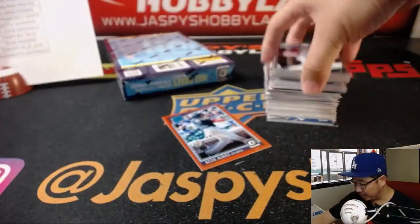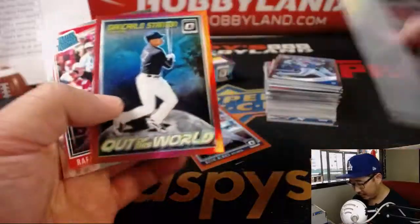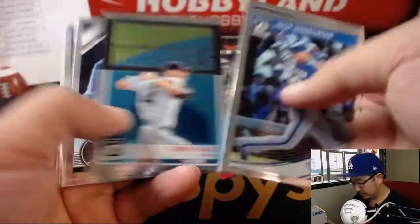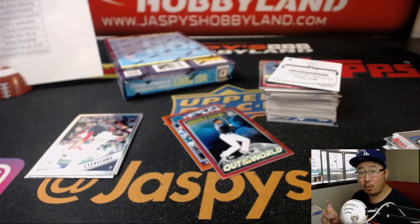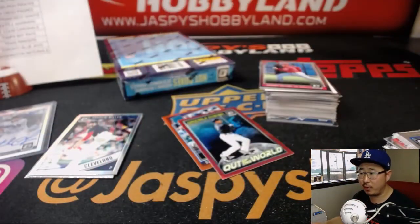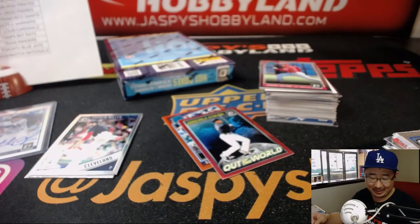That's Ozzie Albies for the Braves. There's Stanton for the Yankees at a 99. And we've got Mitch Garver for the Twins, rated rookie autograph. That's one for Ed Ahrens. And that's another one? It is. Rated rookie auto Max Fried for the Braves. That goes to Senyin. He can barely read it anymore, Paul.